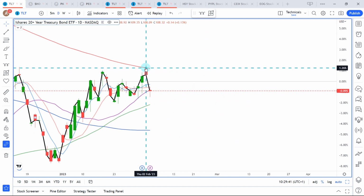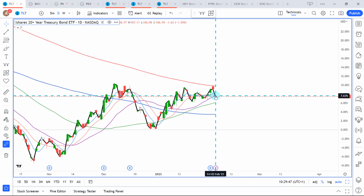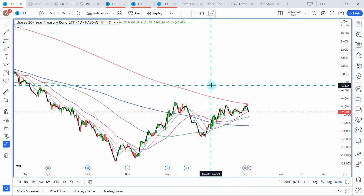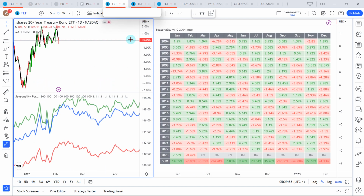You can see here that we were rejected on the 2nd of February, but we pulled back to the 20 daily moving average, nothing more. So there's something interesting here, definitively something rather interesting.